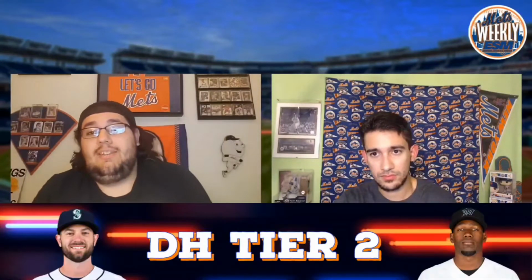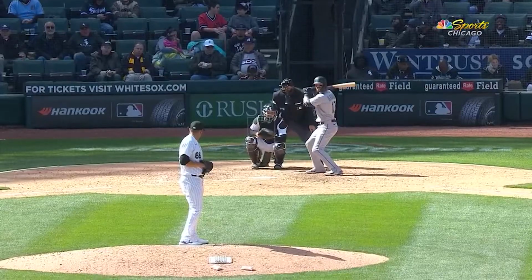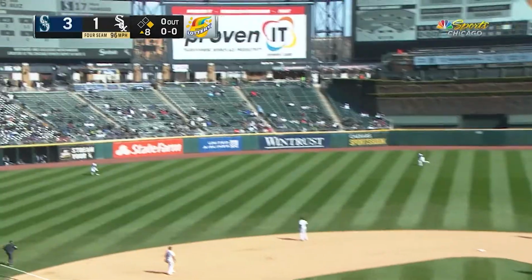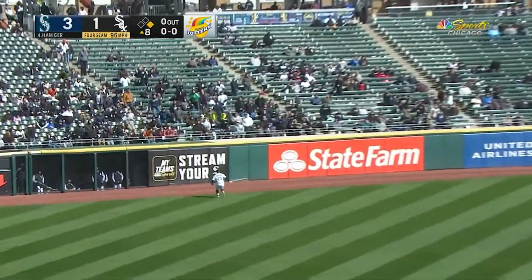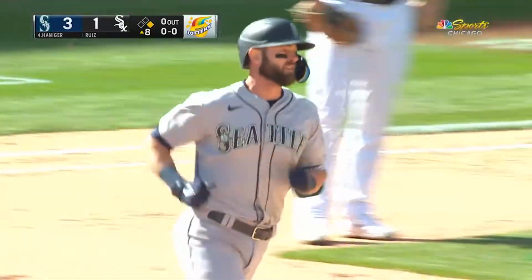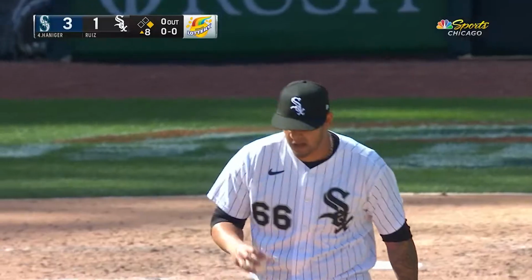My favorite option of the 6 guys is probably the one that most people aren't going to like, which will be in tier 2, which we'll move on here, is I have always been a huge fan of Mitch Haniger, Seattle Mariners right fielder. They just extended Jesse Winker with arbitration and gave him an extension. Obviously, they have the second coming of the greatest outfield prospect of all time, Julio Rodriguez.